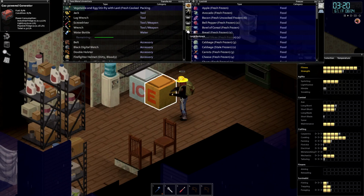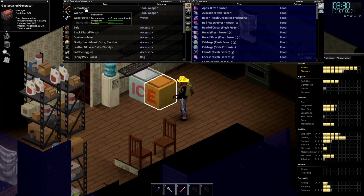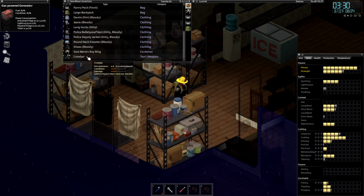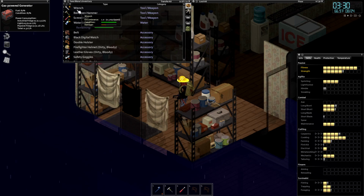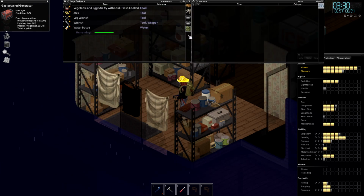Got some food here. They got everything that we need to work on the vehicle if we need it. Maybe let's throw those in a backpack. There we go. How's the condition of the crowbar? Crowbars should be good for a little bit. Then maybe we actually should just attach the hammer to the belt and maybe just put the wrench in the backpack. Tire pump, got everything there.